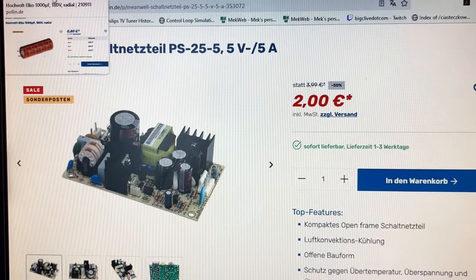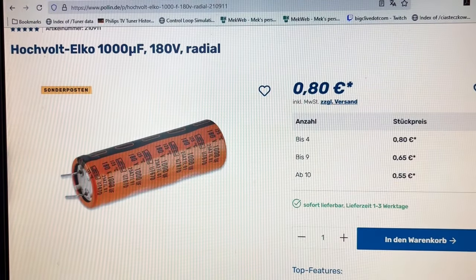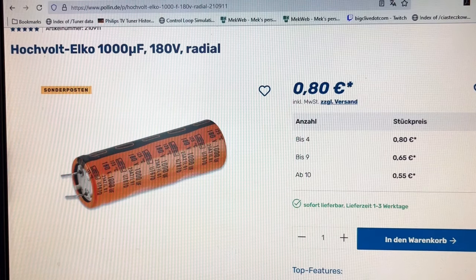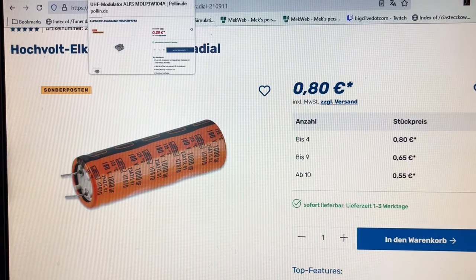So here we have the website of Pollin with a few things that I showed you. These are the 1000 microfarad, 180 volt radial, quite low ESR capacitors. It's only 80 cents each.